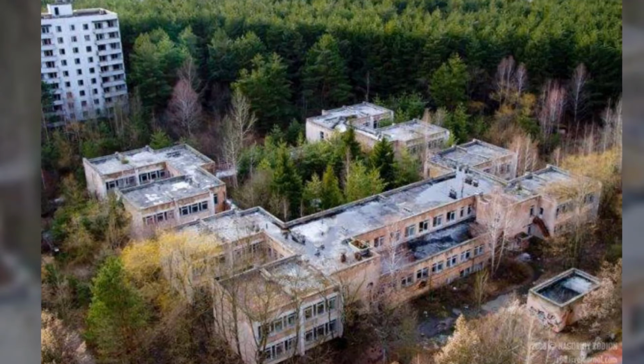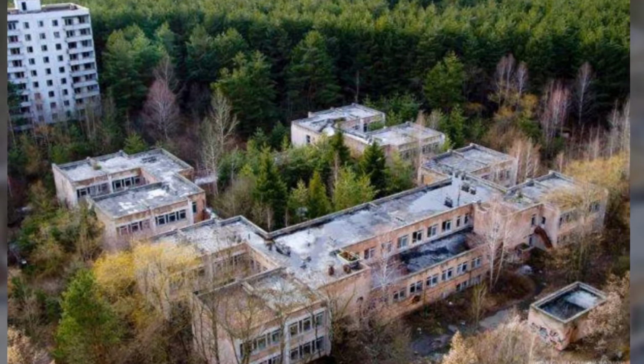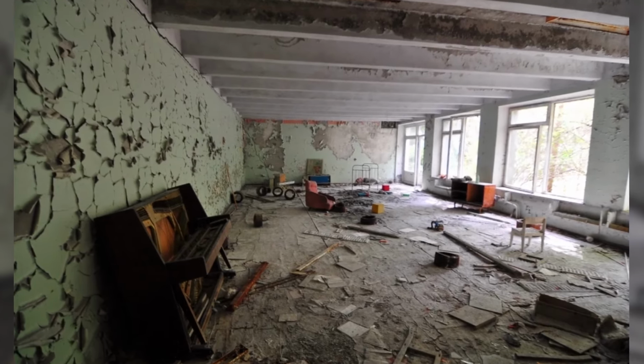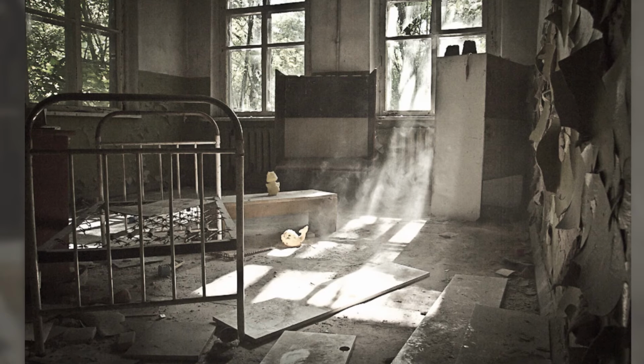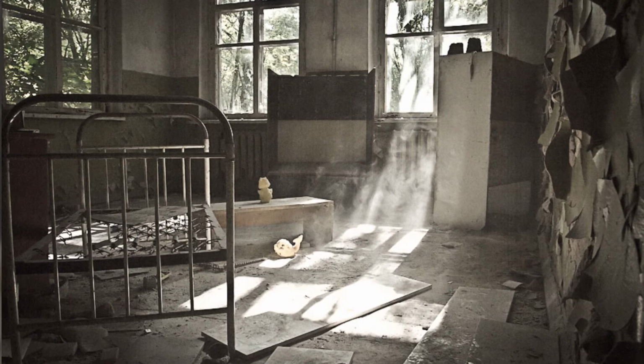The city had many abandoned kindergartens, such as the Zolotoj Kluchik or Golden Key. Now, the thought of a kindergarten so close to a nuclear disaster site is absolutely heartbreaking. The idea of small, innocent children being exposed to radiation which will likely kill them is devastating.